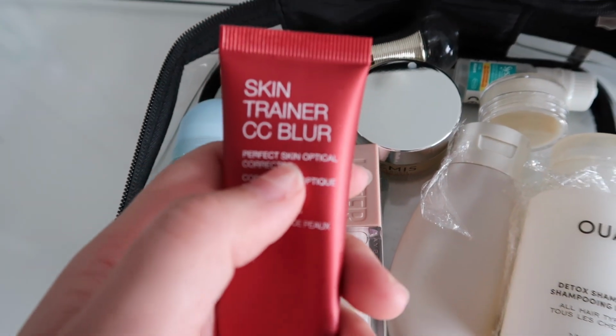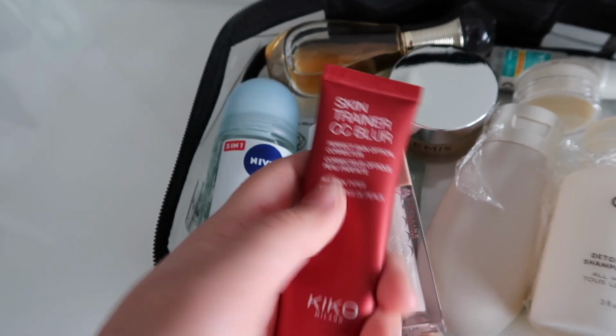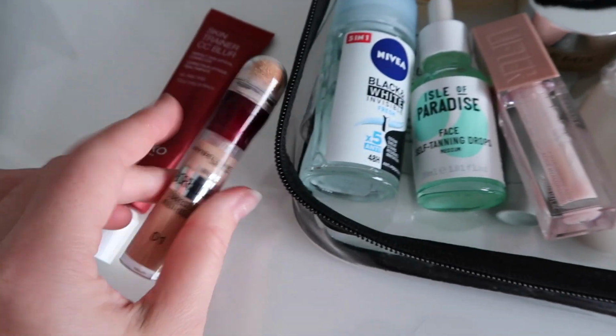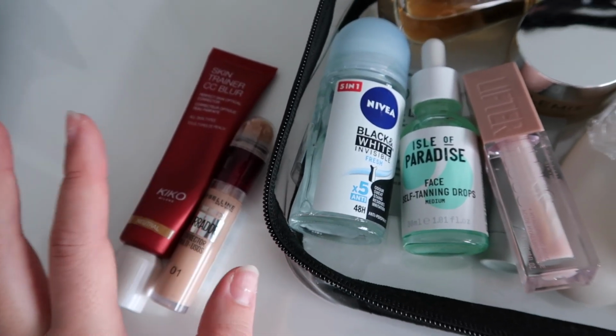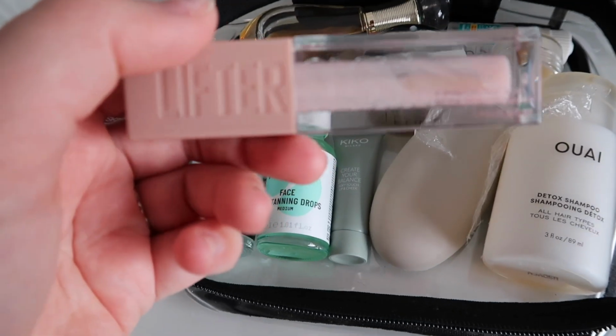primer which blurs your pores, which works really well when you don't want to be wearing full foundation. It just corrects the imperfections. And then my concealer, which again, these two paired together is enough for when I'm traveling. Then I have this gloss, which I really like, Maybelline New York Lifter Gloss.